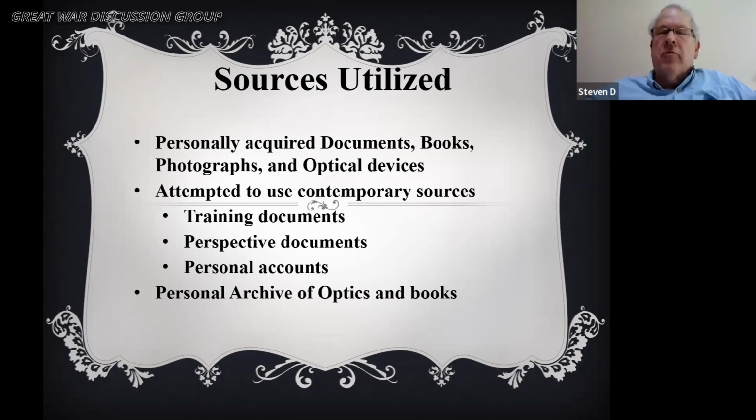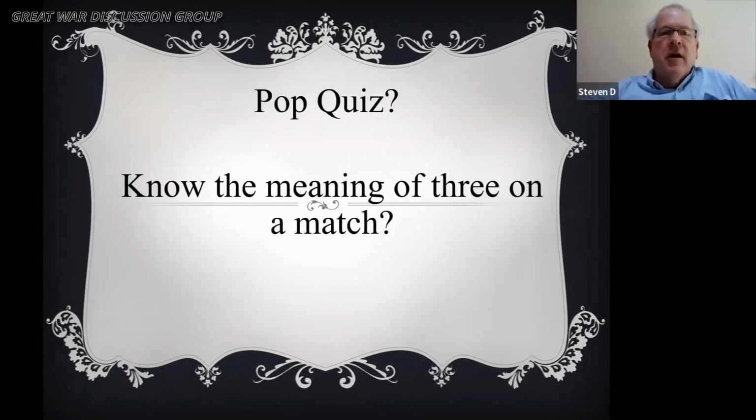I generally have used personally acquired documents, books, and photographs, and I try to use contemporary resources because, as much as anything, they provide much more of a viewpoint close to the war, as well as my personal digital and hard copy archive of optics and books.